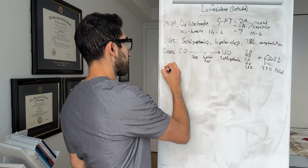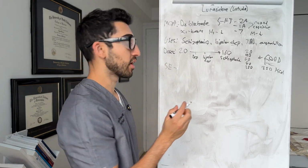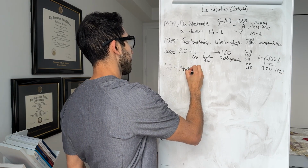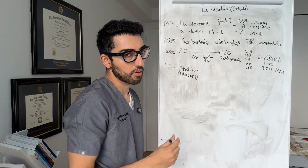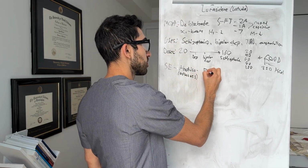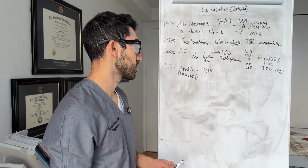If we talk about side effects, the biggest one that Latuda has is akathisia, or restlessness. Not as much as Abilify, but it's definitely a common side effect. EPS is also a big one. EPS is another big side effect related to Latuda, Lurasidone.